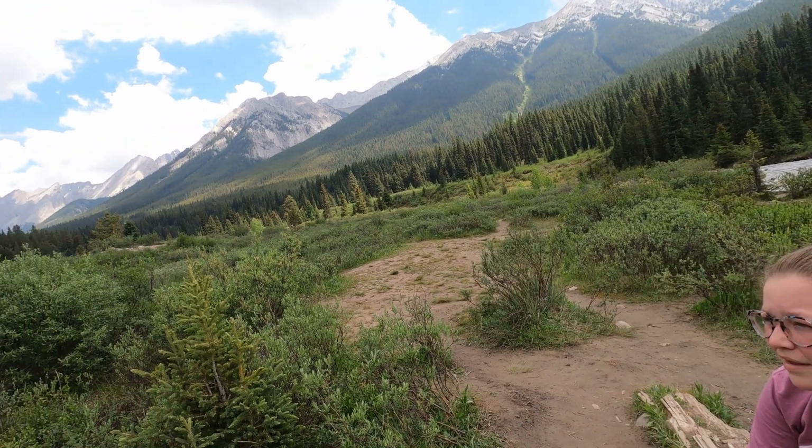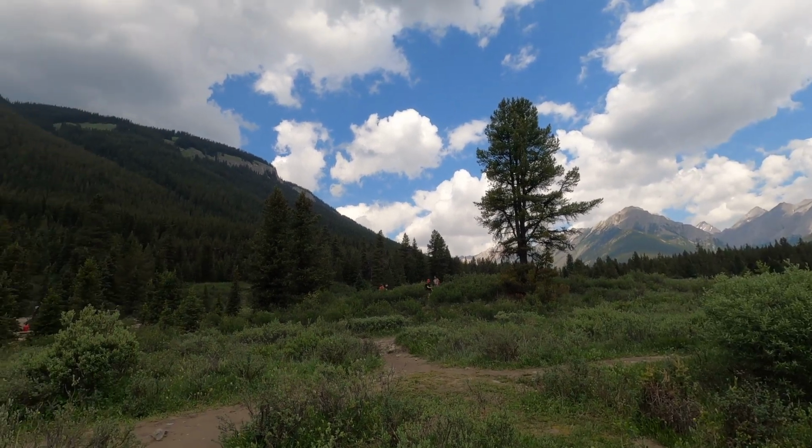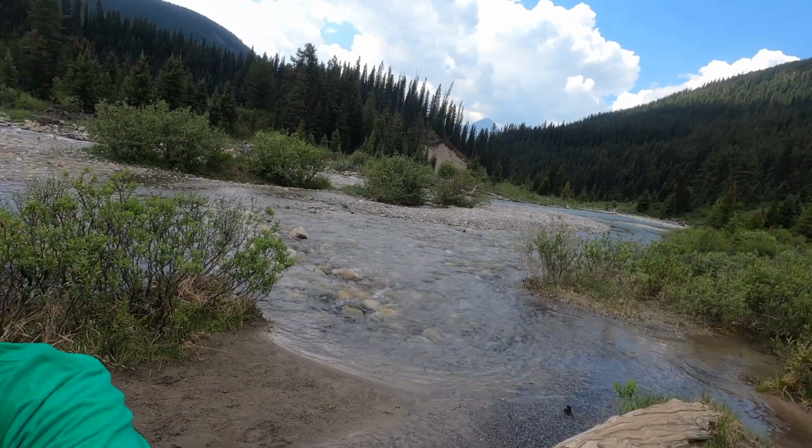All right, we have made it to the ink pots. This is the river. We've made it to the river, and we're going to give you a little 360 view. So, pretty spectacular spot. It's surrounded by the mountains, got the river in the background. The ink pots were pretty impressive. Now it's time for Gatorade and granola bars.